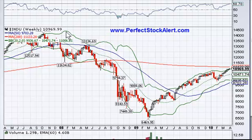This is a chart of the Dow Jones Industrial Average, a 3-year chart. Each one of these candlesticks is a week. We keep looking at this chart. It's very important here. There's a lot of indicators here that are very bearish, and I'm going to point out one in particular for you today.